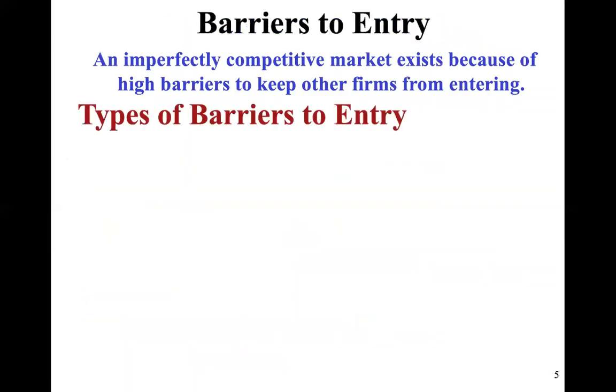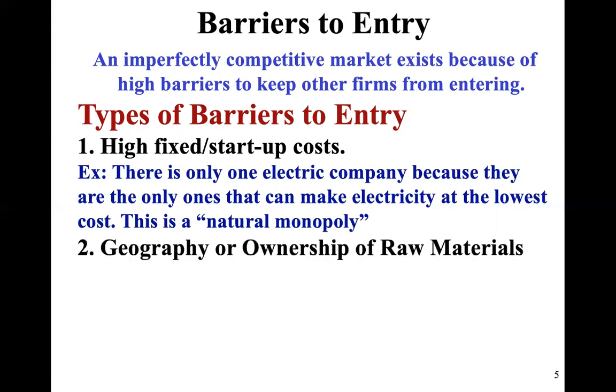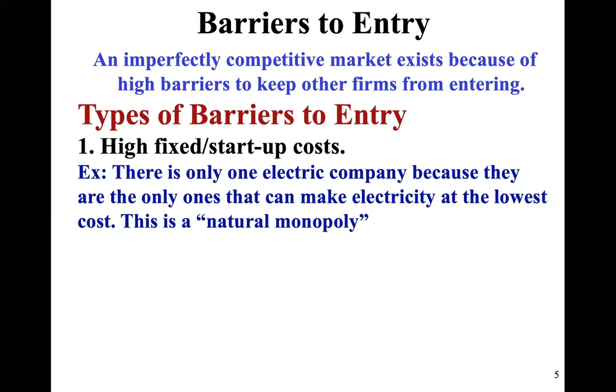So what are some examples of barriers to entry that may remain high and allow a monopoly to keep their monopolistic power? Okay. High fixed cost or really, really high startup costs create a high barrier to entry in certain market structures. A great example of this is in the electricity business. So there's only one electric company because they're the only ones that can make electricity at the lowest cost. In fact, this is something special. We'll talk about it a little bit later. It's called a natural monopoly. So this can prevent competitors from coming in.